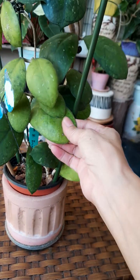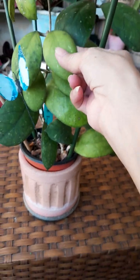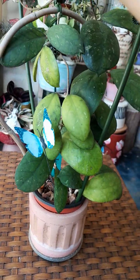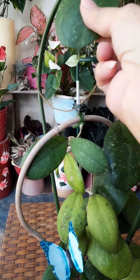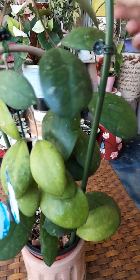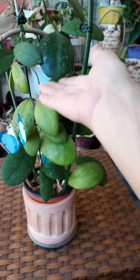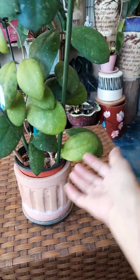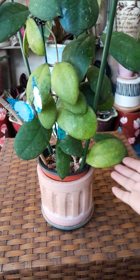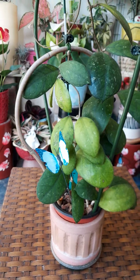This one, it's actually thick. It's hard. I mean, the old ones, even the new ones. Well, the new ones that come out are soft, but when they get old, they're really hard. They're solid. But yeah, so these all green ones are the new leaves, and the yellow green ones are the old leaves. And I'm happy about this one.